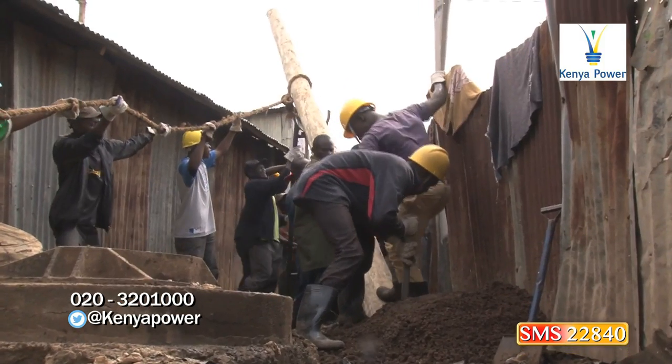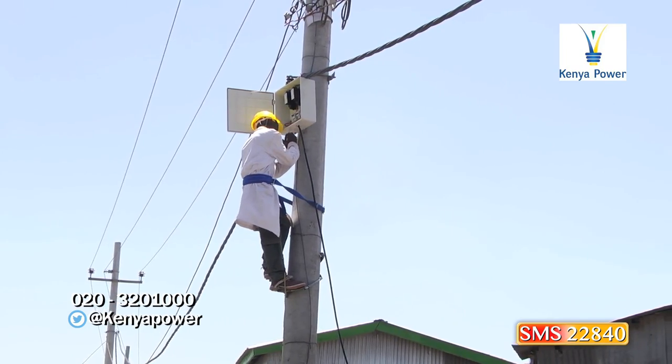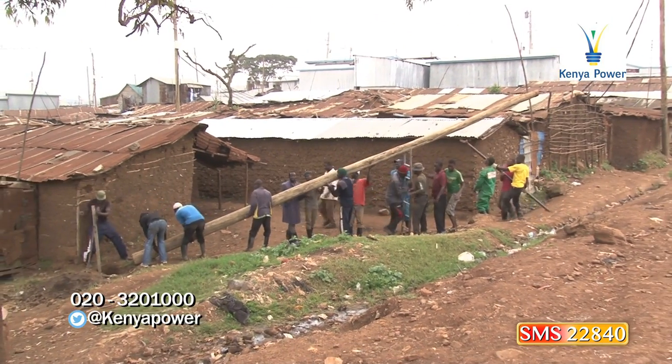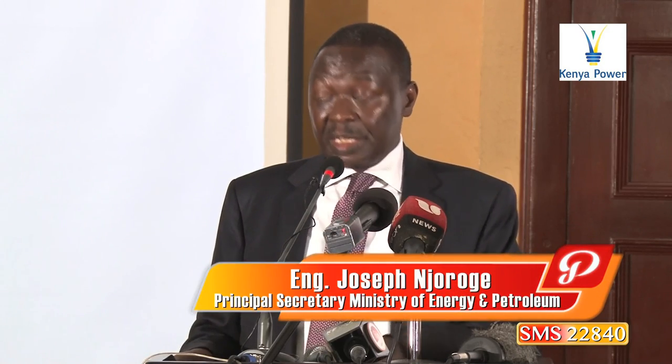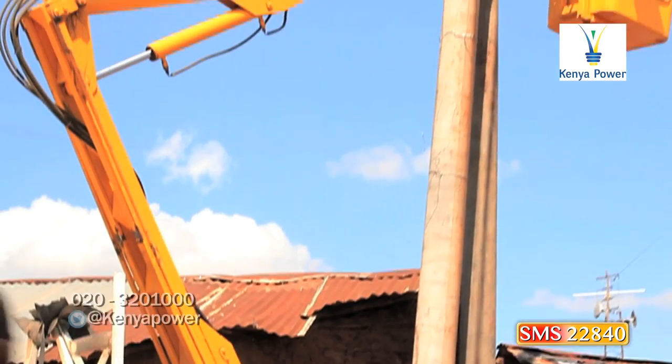That has reduced the cost of this connection. After you are connected, those who are able to pay, they pay 15,000. Those who cannot pay, there is a facility, a stima loan, so that they can pay progressively as they use electricity supply.